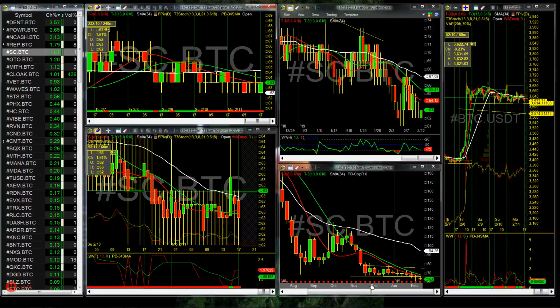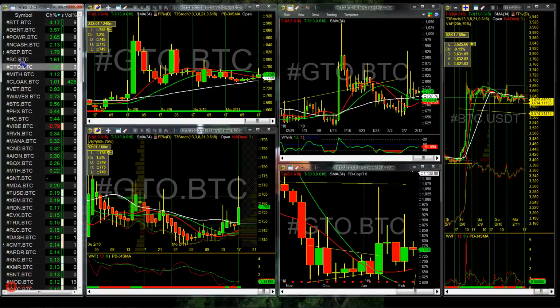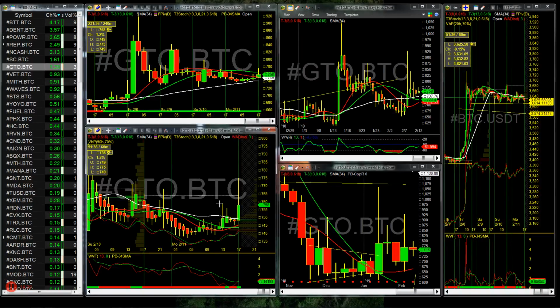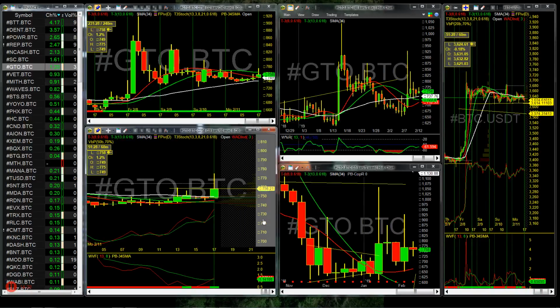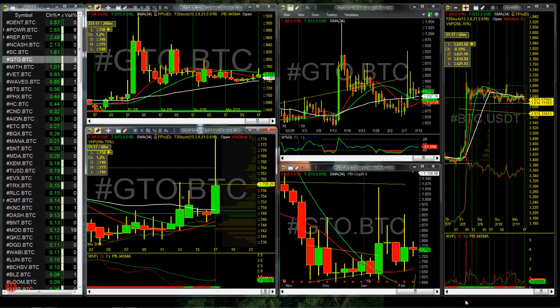SC needs some help on the bottom. GTO, that looks good. 60-minute chart looks like it had a little run at the end of the day there. You can see the red volume by price. What's going on with power? Just hit a wall, I guess. Let it come down and get me.